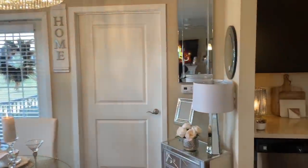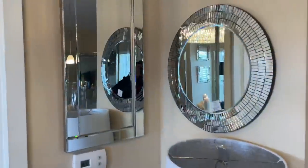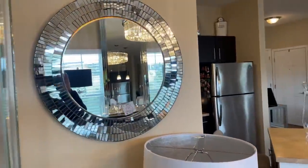And then also over here, I know you guys were probably looking like, why doesn't she have anything above this mirror? Because it looks odd. I found this at Burlington.